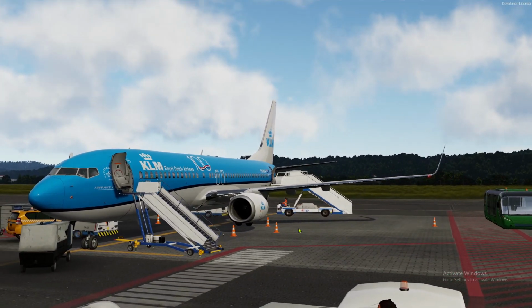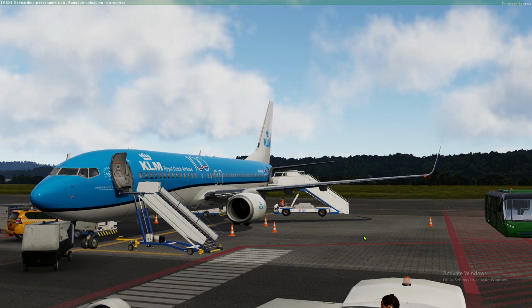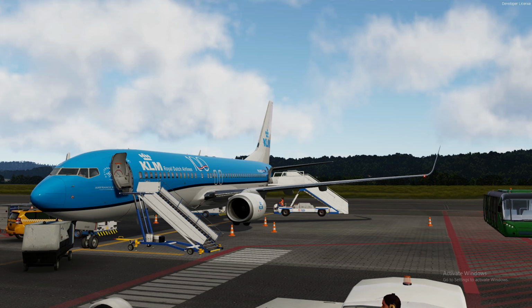We're going to do a flight back though. So, yeah. Maybe doing this. No, actually, no shuttle. Look at that. Whew. There we go.